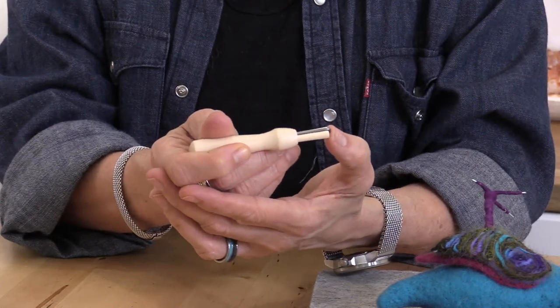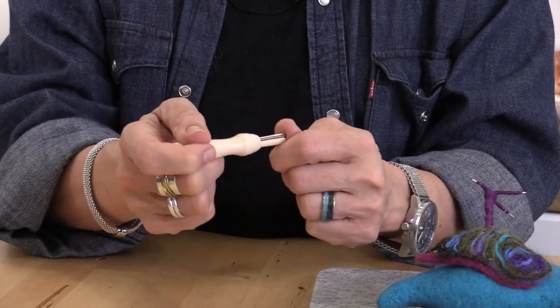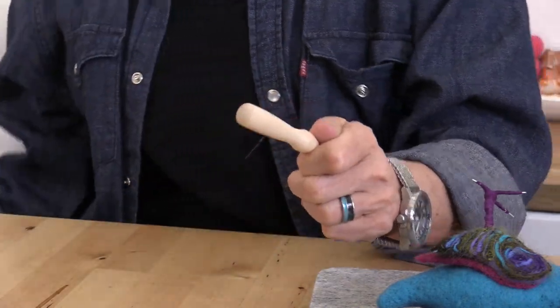But this one, it's sticking up more, so you're going to have more room to push it in and get it seated in there. And just to confirm, that one is the new version, the light one that's longer. Yeah, the light one and the one that's sticking out more is the new version. Okie dokie.